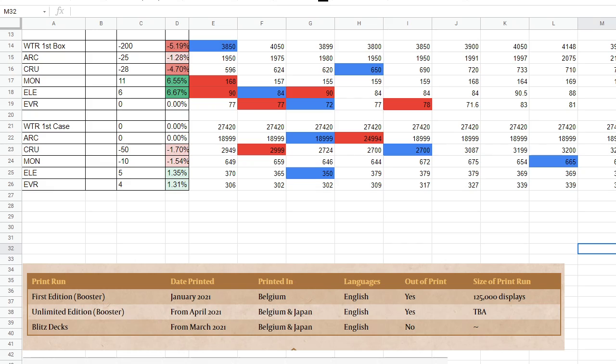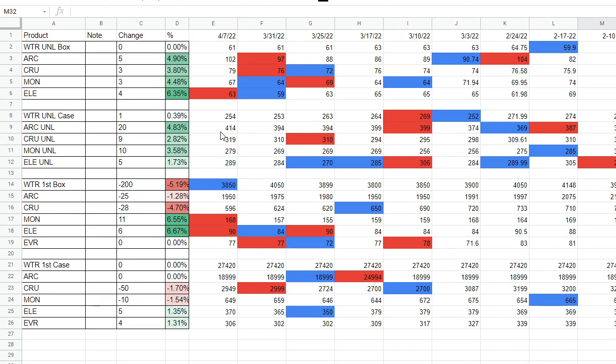Also worth noting, Unlimited Monarch is out of print. Tales of Aria Unlimited is out of print. Let's take a look. Did the prices react to that news? If anyone noticed it, a lot of people didn't. Tales of Aria Unlimited, nope, didn't notice it there. And Monarch Unlimited, nope, not really. That's probably because they're printed so heavily, and they're just playing on the market, which is good. So they're all out of print right now.